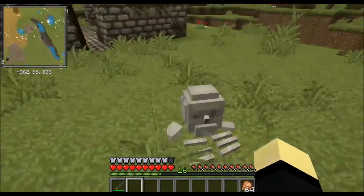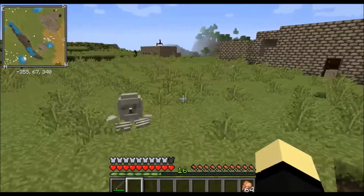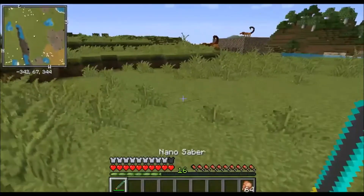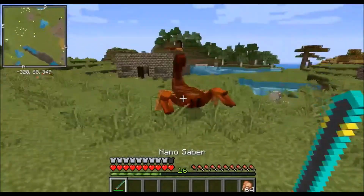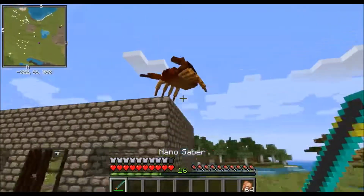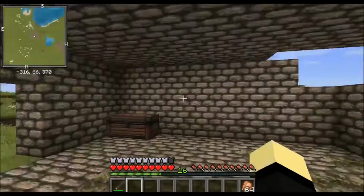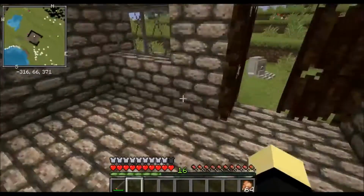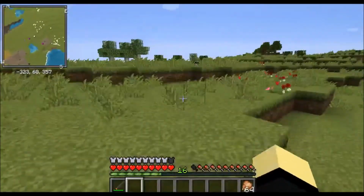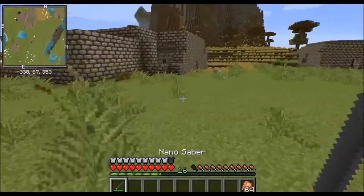What is? Some skeletons. That must have been from the war that happened when they were fighting over this. They must have been the soldiers that had fallen. Okay, we're gonna go after these guys with the nano saber. That went quick. I got rid of them pretty quickly. The nano saber is powerful. This was the storage shed. Okay. Are there any more scorpions around? I don't see any. Some of these might have been from the original war.